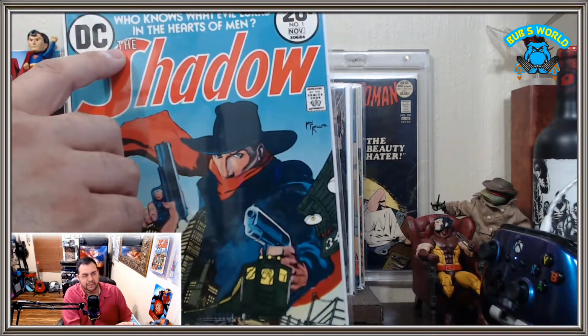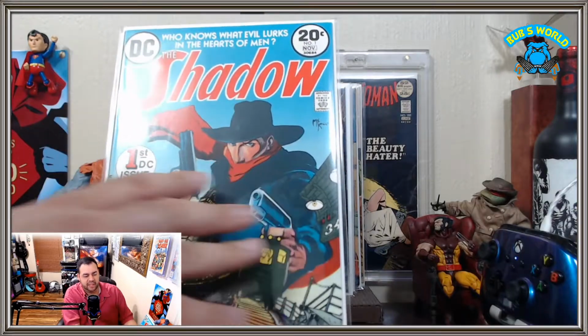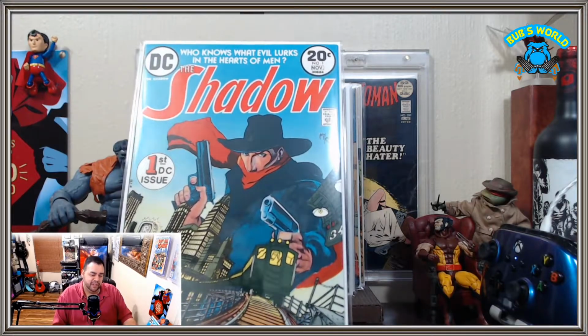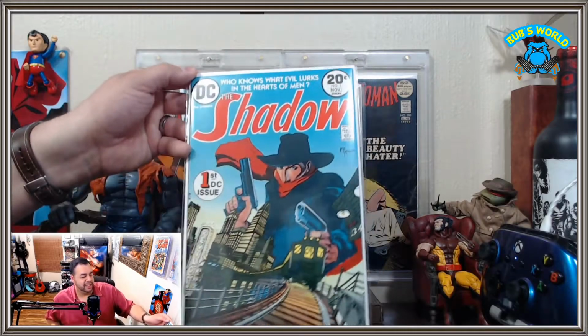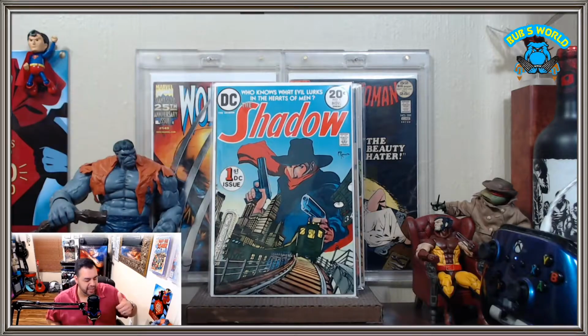And this book is notorious for color shift. A lot of times the white will be bled over in red, and all this gets kind of blurry. So this is an absolutely magnificent specimen of this book. So super pleased to have it, and one that might get graded because I just love it. I think it looks super cool. I'm a big Shadow fan, so yeah, definitely.